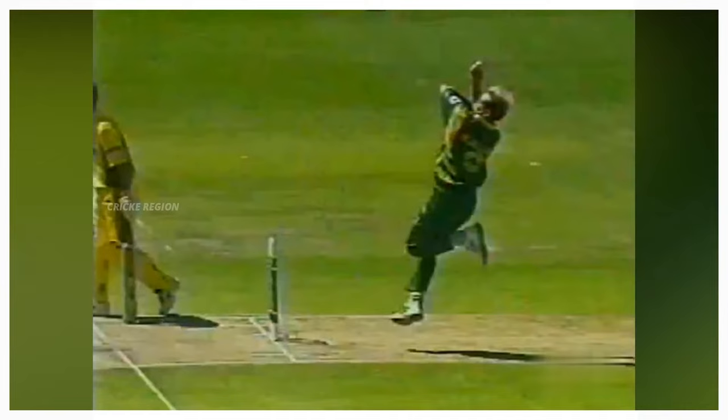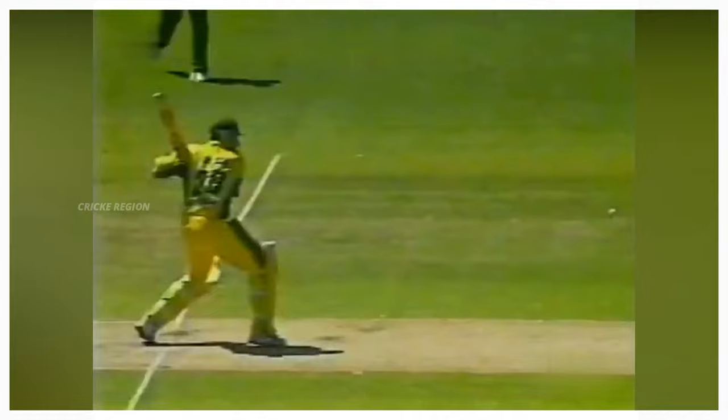Number 1. The catch led to the dismissal of Matthew Hayden off the bowling of all-rounder Jacques Kallis. Hayden sliced the short ball square off the wicket and Jonty took a flyer. This was during the match between Australia and South Africa, 1st ODI at Johannesburg in 2002.